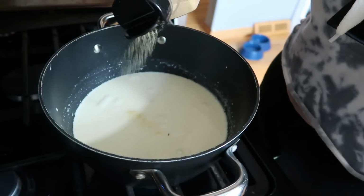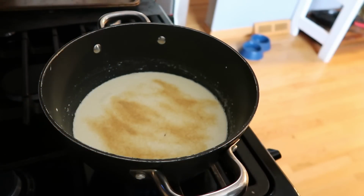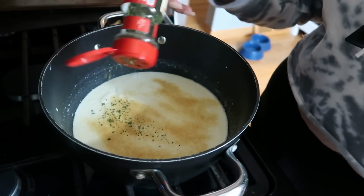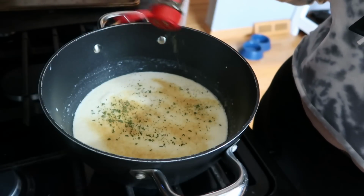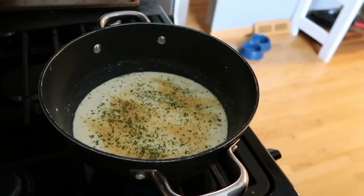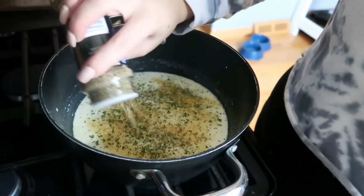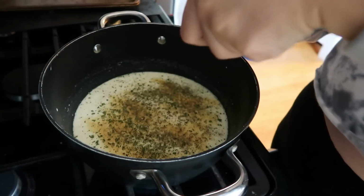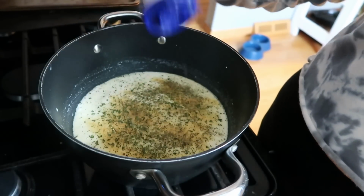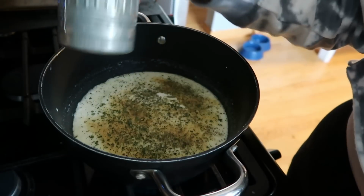I'm gonna take some garlic. Just give it a nice coating of garlic, okay? Some parsley. I've been digging parsley lately. I don't know what my issue is. Okay. Give that a nice little coat. And some oregano, okay? These are my heavy hitters. And a little salt. And a little pepper. A little salt and pepper.